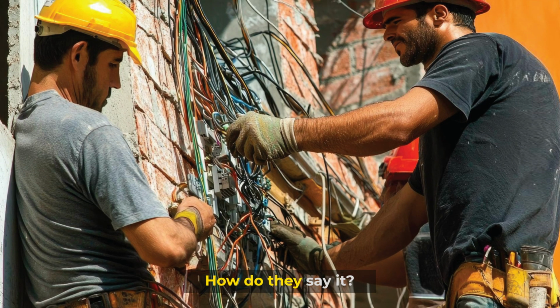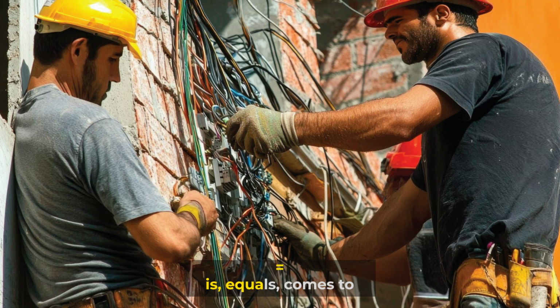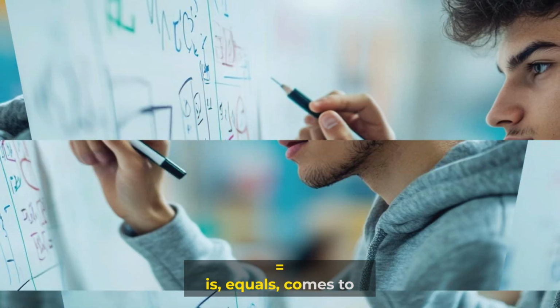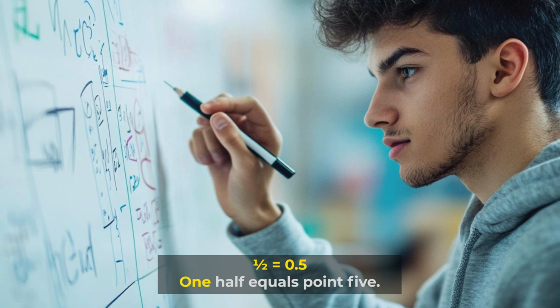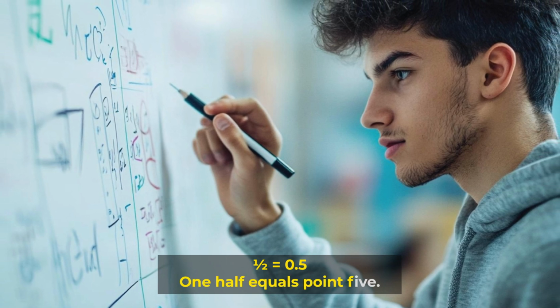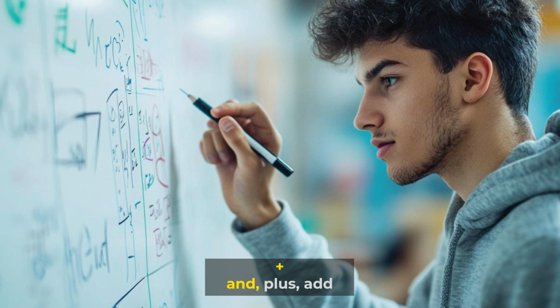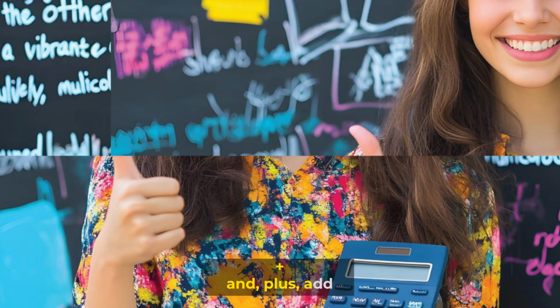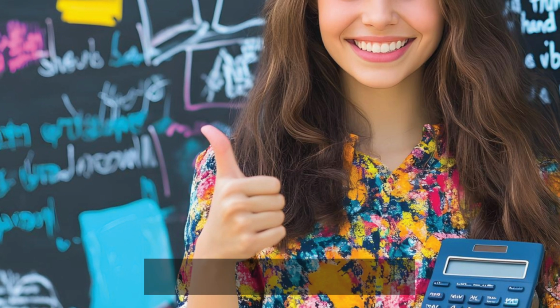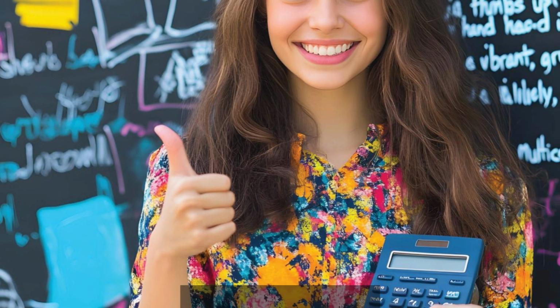Numbers. How do they say it? Symbol, number. Is. Interpretation, pronunciation. Is equals comes to. Example, 1/2 equals 0.5. Symbol, number. And. Interpretation, pronunciation. And plus add. Example, 10 and 5 comes to 15.